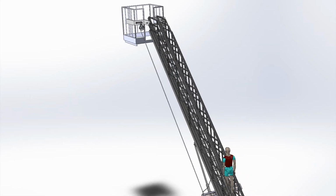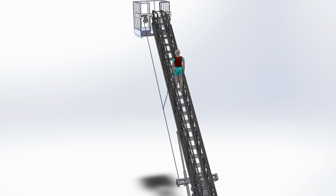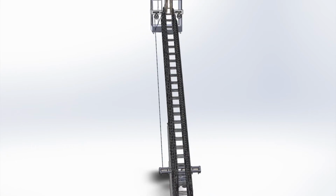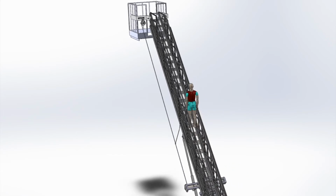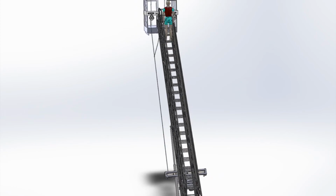In this animation, you see a rigid approximation of a human safely ascending an aerial ladder with the help of the climber cables. The climber is attached to a cable that runs up the length of the ladder and back down. In this case, the cable follows the climber, directed by a force sensor that observes the climber's movements.